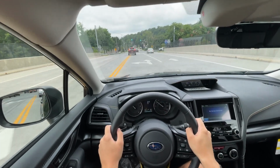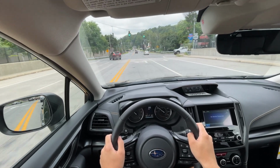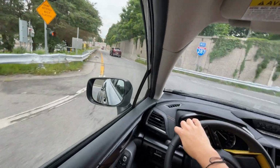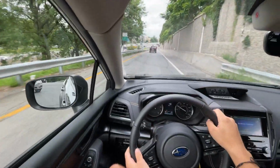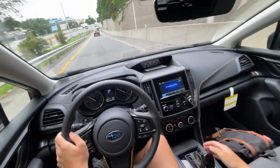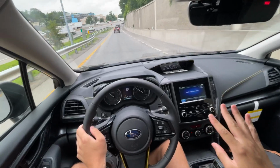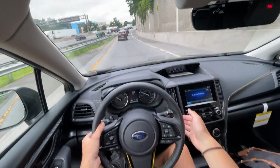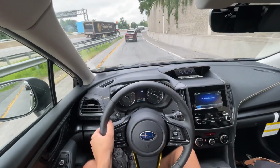So now let's test out some merging onto the highway performance here. We do have a metered light at this highway, so I guess we can get a little bit of a test of that. And of course, this has a manual mode. Now this has, I think, 7 or 8 simulated gear shifts. You can pop it into manual mode like that, or you can just automatically pop through the gear selectors with the paddle shifters on the steering wheel.